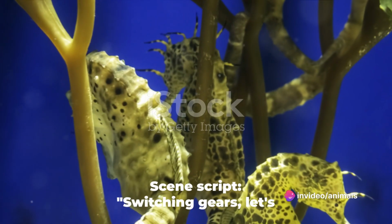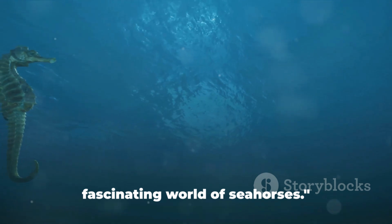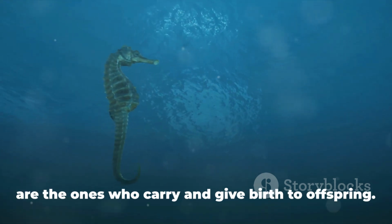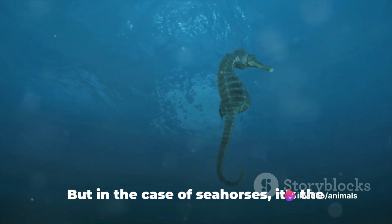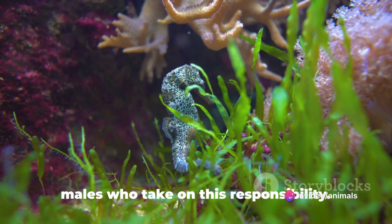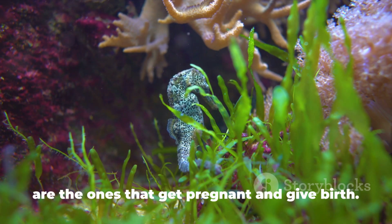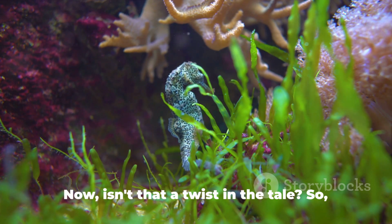Switching gears, let's dive into the ocean and explore the fascinating world of seahorses. In most of the animal kingdom, females are the ones who carry and give birth to offspring. But in the case of seahorses, it's the males who take on this responsibility. Yes, you heard it right. Male seahorses are the ones that get pregnant and give birth. Now, isn't that a twist in the tale?